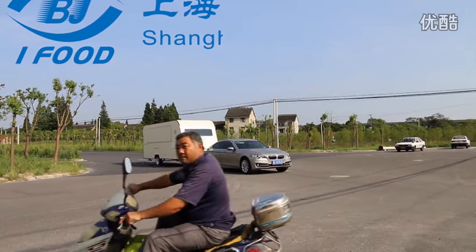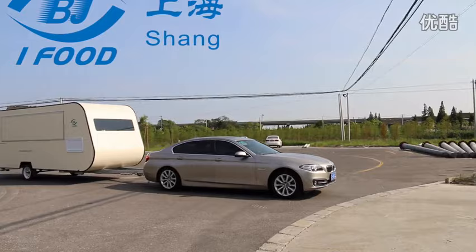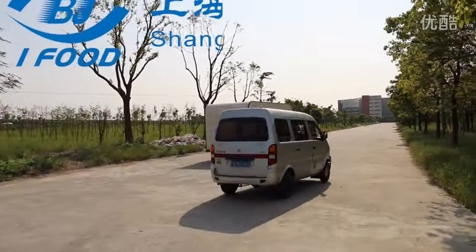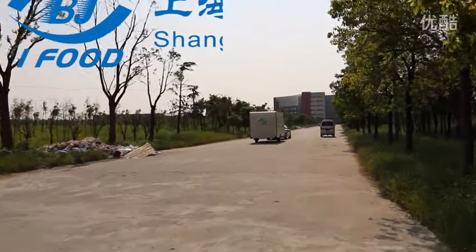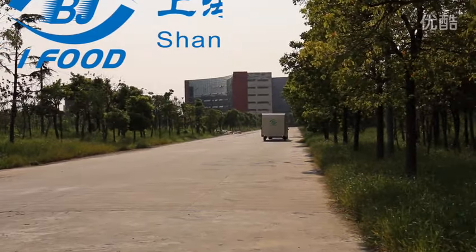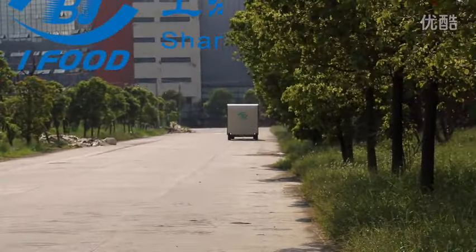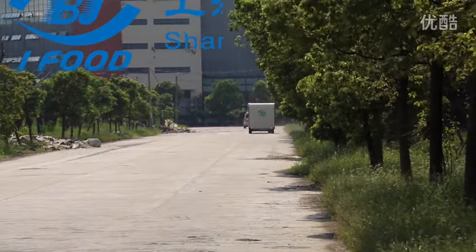Now let's do the running test. As we can see, the car is moving ahead now. Firstly, we'll test the speed. Okay, at this moment, it seems like about 30 kilometers per hour. Now a little more, maybe 50. Now it runs fast, maybe 80. Actually, for the food cart, the maximum speed can reach up to 120 kilometers per hour.